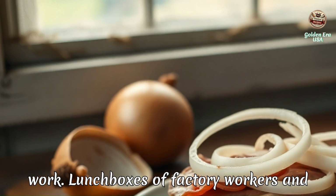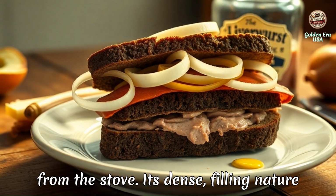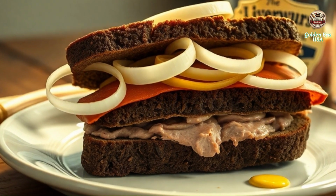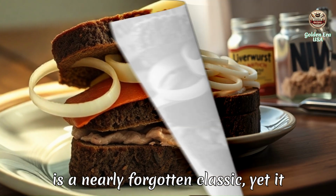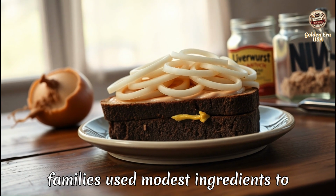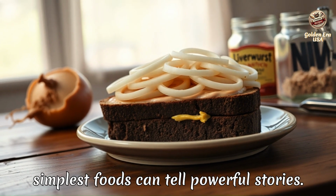Lunchboxes of factory workers and schoolchildren alike often contained this straightforward sandwich, packed carefully to withstand long days away from the stove. Its dense, filling nature meant it could keep hunger at bay during demanding labor or a busy school day. Today, the liverwurst and onion sandwich is a nearly forgotten classic, yet it carries a legacy of resilience and ingenuity. It shows how blue-collar families used modest ingredients to create meals full of flavor, nutrition, and tradition, proof that even the simplest foods can tell powerful stories.